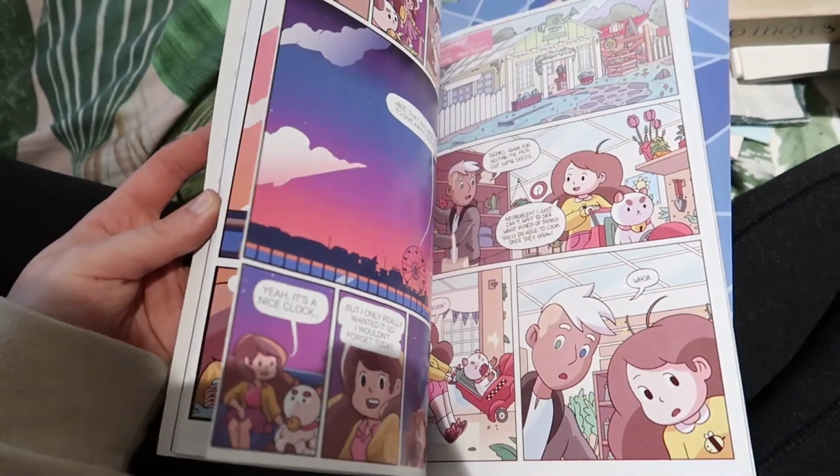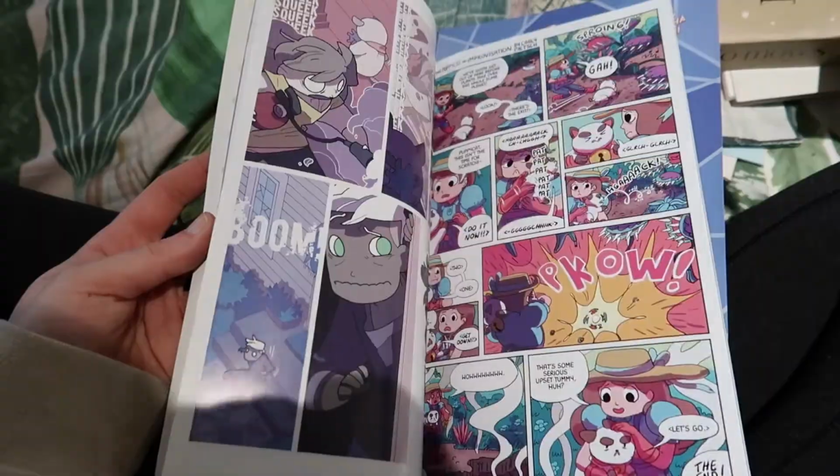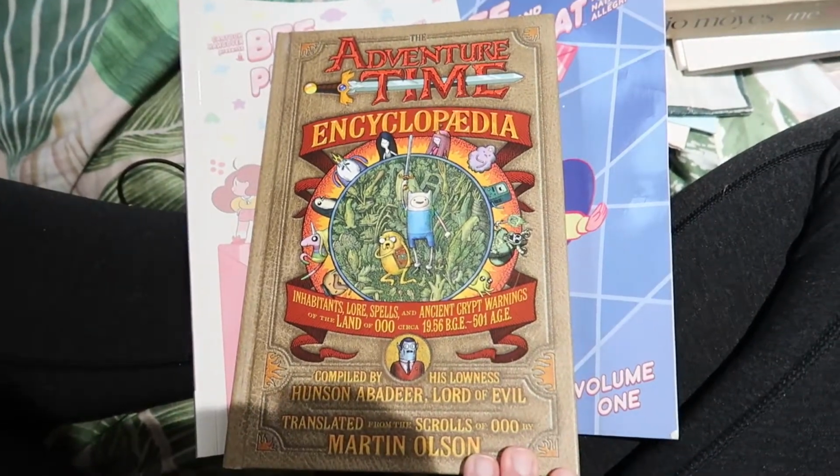So I used to be massively into Adventure Time and Bee and Puppycat. If anyone knows Bee and Puppycat, it's a series on YouTube. I used to be obsessed with it, and I think it's just the cute style that I love. And so I have these comics. I used to really be into those things when I was probably around 18 to 20.